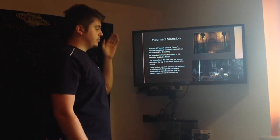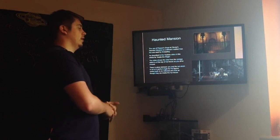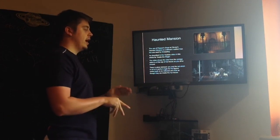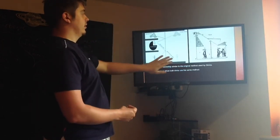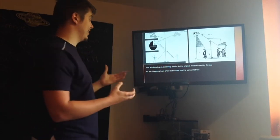There's a sheet of glass between you and the set, which is set at a perfect angle for the figures underneath to be reflected and look as though they are inside the funhouse. So here is a rough illustration of what exactly goes on.